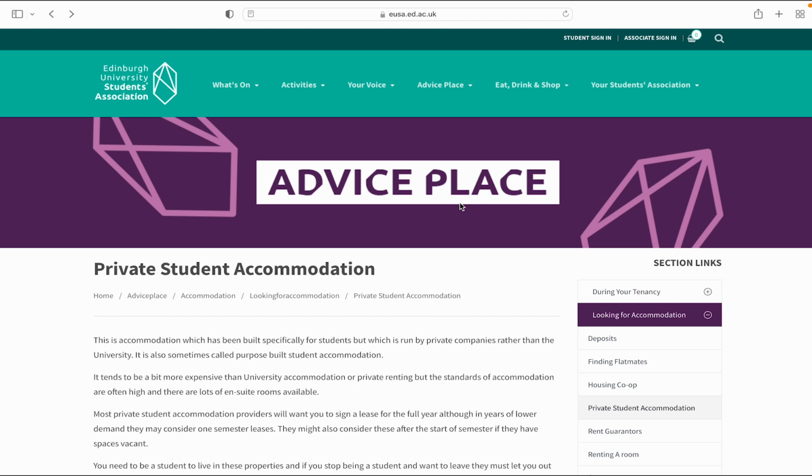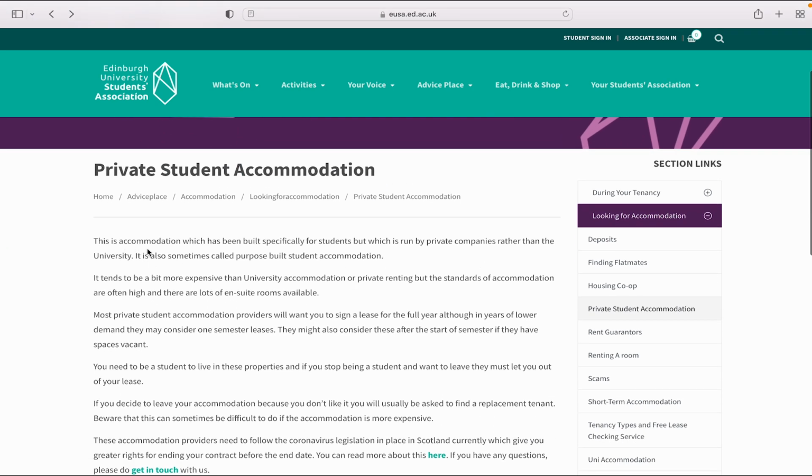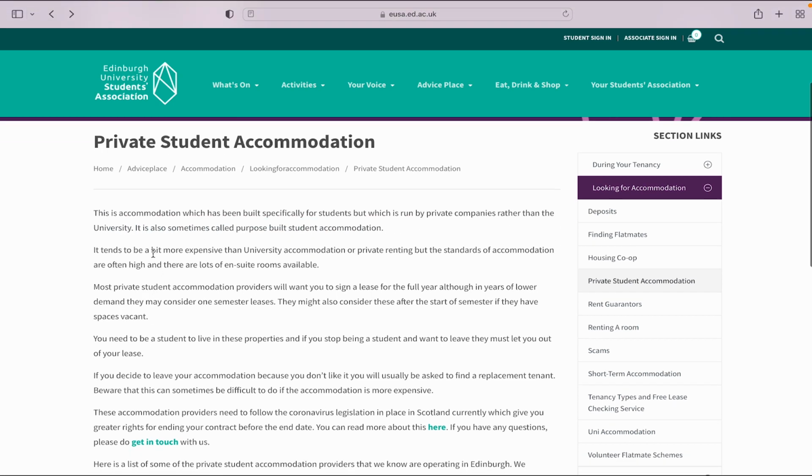So here I have opened up the website of the University of Edinburgh Students Association Advice Place. It has a lot of relevant information regarding any topic that you're interested in. Right now I have this whole information on private student accommodation. As you can see, this accommodation has been built specifically for students, but is run by private companies rather than the university. You also have that it is a bit more expensive than university accommodation.